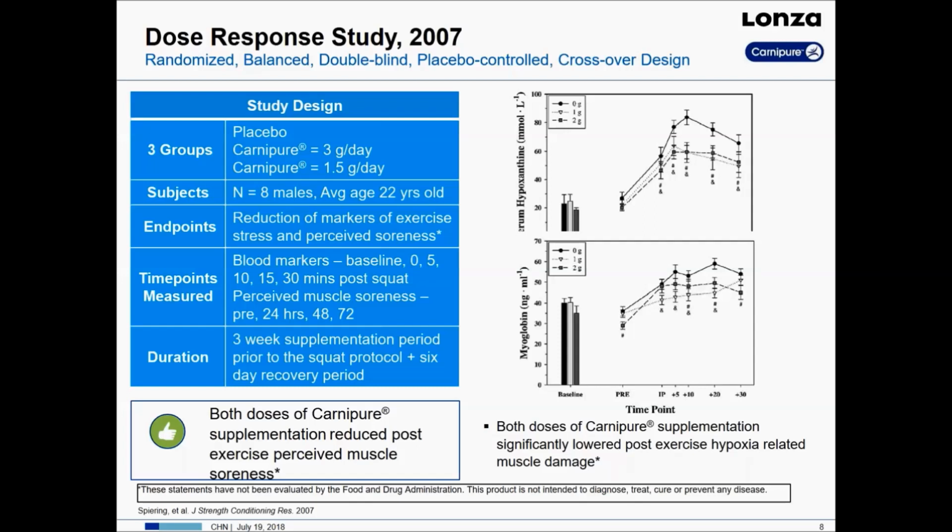8 subjects, 8 males with an average age of 22 years have been randomized in this trial. This is a crossover design. So there was 3 weeks of supplementation period, separated by 3 weeks of washout period, and 6 days of recovery period. The time points measured here are pre-squat at baseline, at time 5, 10, 15, and 30 minutes post-squat, and the perceived muscle soreness was assessed at day 1, day 2, and day 3, also post-squat.